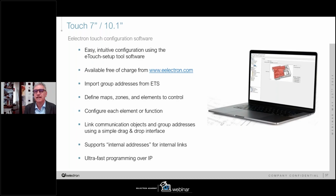The 4-inch is programmed through ETS. Now you can imagine that here we have more features, so an app is required. The app is free of charge, of course, can be downloaded from our website, and is the app required to configure the touch. It's capable of importing group addresses from your ETS project. And we also have to spend some words about the internal addresses. So you can also define some virtual group addresses just to be used internally in the touch to fire scenes or to trigger some function. Ultra-fast programming over IP, because the application makes the link with the touch through the Ethernet cable, so it's very fast to download and to review and immediately see what has been modified in your project.